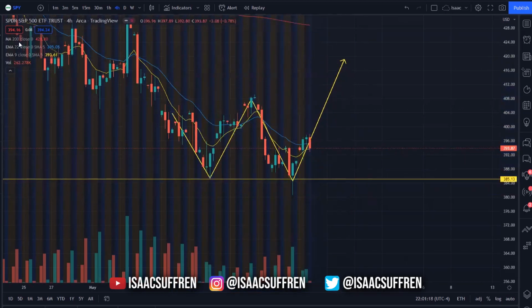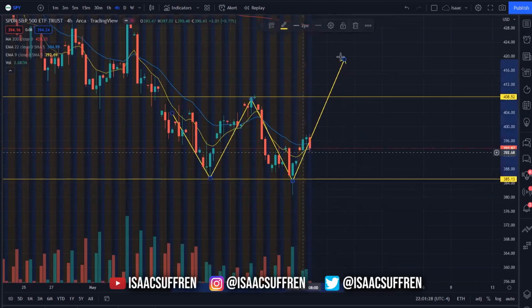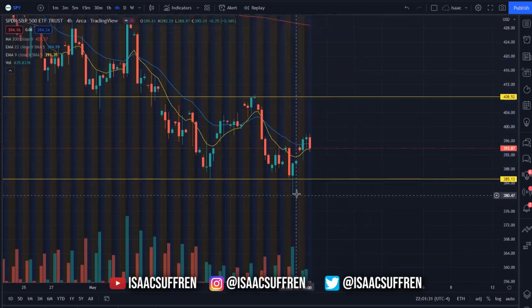Now, usually with a double bottom pattern, you don't want to get in until it breaks the neckline. But for me, I decided to be a little bit more risky and get in on this candle. Now, I didn't just get in once we started pushing. Obviously, if I got in down here around 380 and rolled it all the way up, I would have made a ton of money. But I had to make sure that we closed above 385. So I didn't get into my SPY swings until the end of the day.